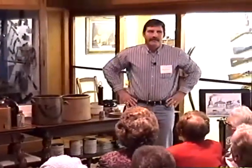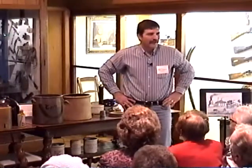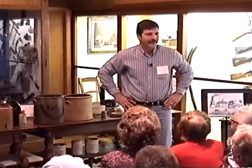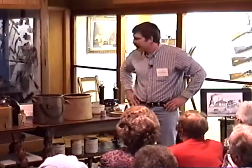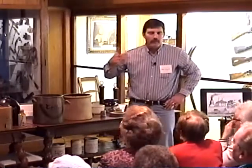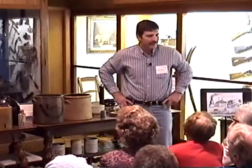Did lead play a role in these glazes at all? Yes, it did. So that leads to other hazards that people were unaware of. The Galena pottery in Galena, Illinois used almost exclusively lead in their glazes. I really don't have an example here that would typify a lead glaze, but there'll be more of a brilliant reddish colored glaze. But yes, they used lead oxides in the glazes.